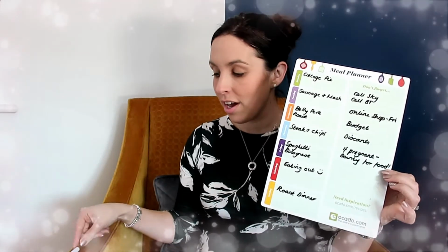So first things first, get yourself a meal planner. This one is magnetic on the back, and on the front is just with a dry wipe pen, which is also magnetic. I got this as a gift from Ocado because they also give you gifts when you place your first order. So basically what I do is meal plan every single day before I do a shop.